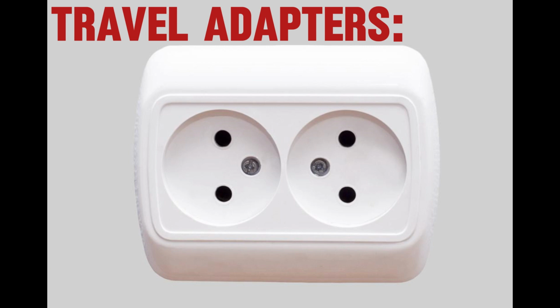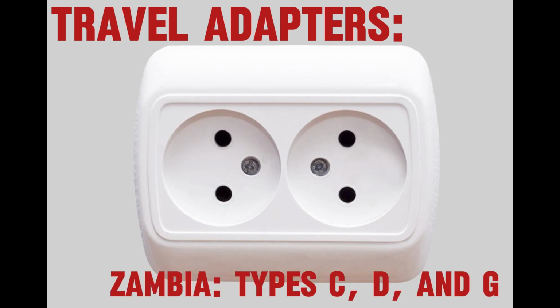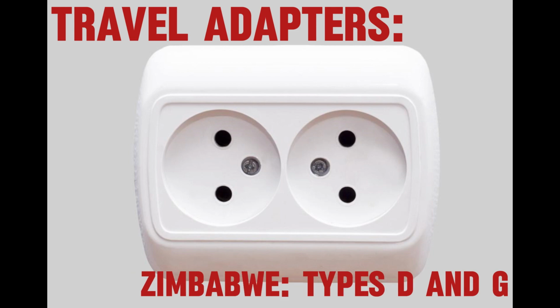Another thing to think about when planning for this adventure is packing the all-important travel adapters. Again, the falls can be visited from both Zambia and Zimbabwe, so make sure you are bringing along the correct type of travel adapter. Zambia uses type C, D, and G plugs, while Zimbabwe only uses types D and G. Having a universal adapter is always convenient, but ensure these plug types are included, as some adapters are limited.